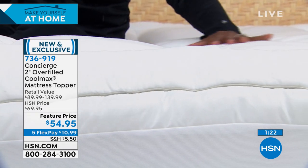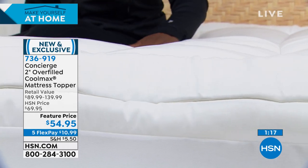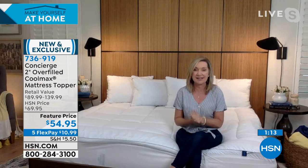So whether it's new and it's too firm, or it's old and it's not in the budget to replace right now, this is a great one to get home and just sleep on it. Yes. Try it out. See how you love it.